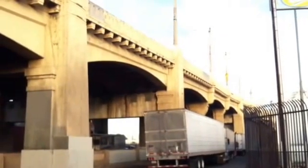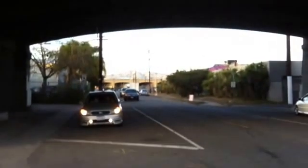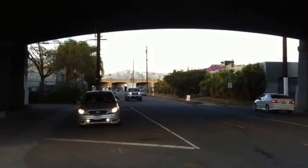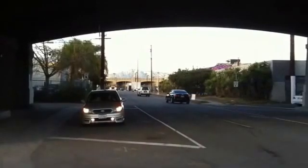So here we are at the viaduct on Santa Fe, looking north, and you can see the 4th Street Bridge off in the distance in the center of the picture.